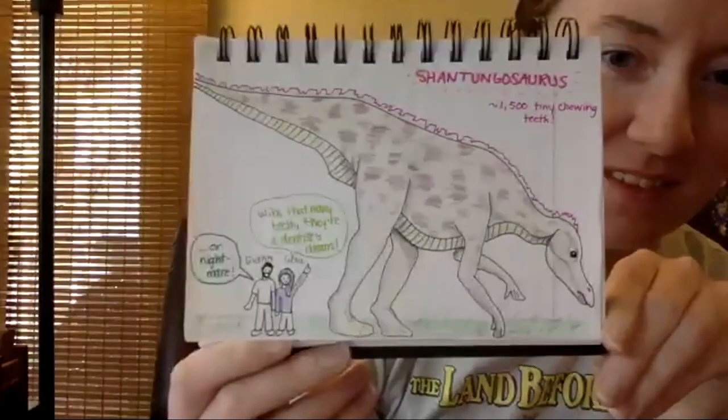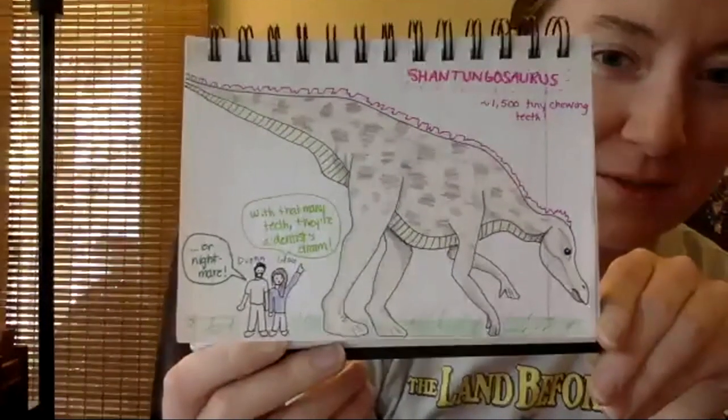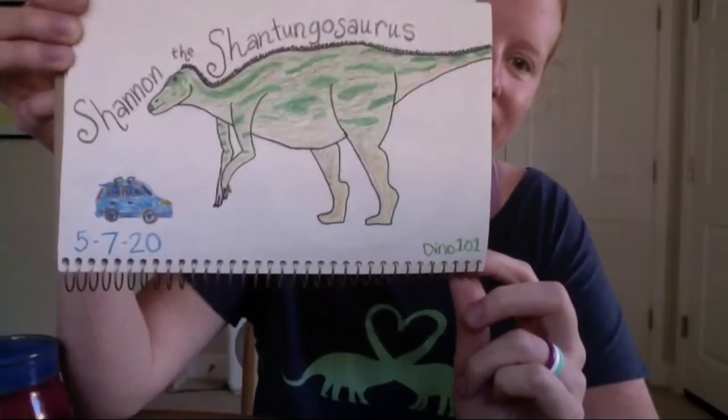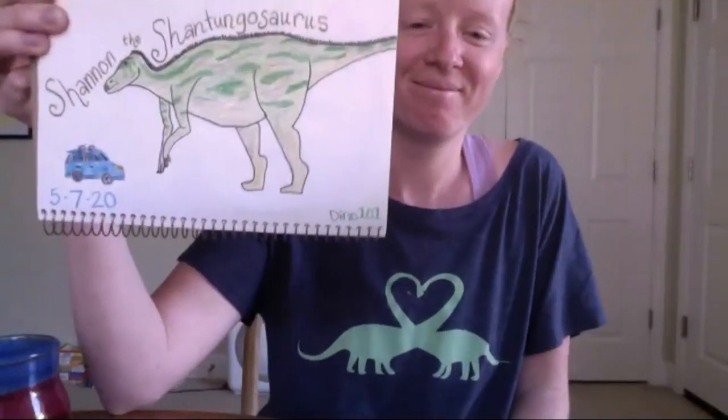With that many teeth, they're a dentist's dream or a nightmare. Nightmare, depending on the way you look at it. Yep, that's good. Another Shannon. I like this. We've gone with Shannon, the Shangtungosaurus. That's good. I like the look at your shirt, the sauropod heart necks. Good for today. I love that.